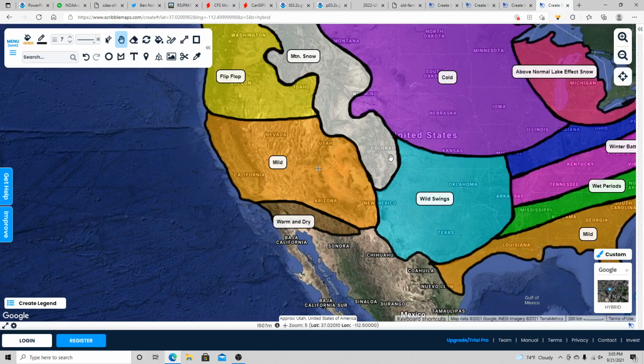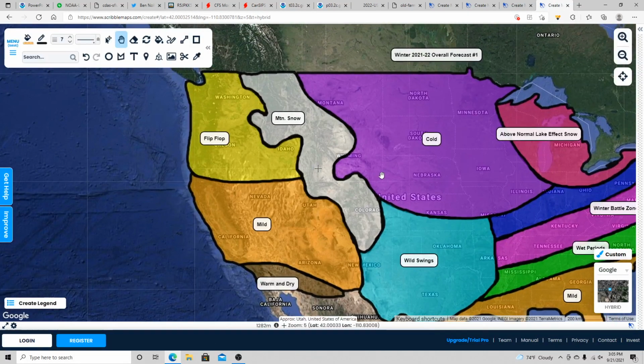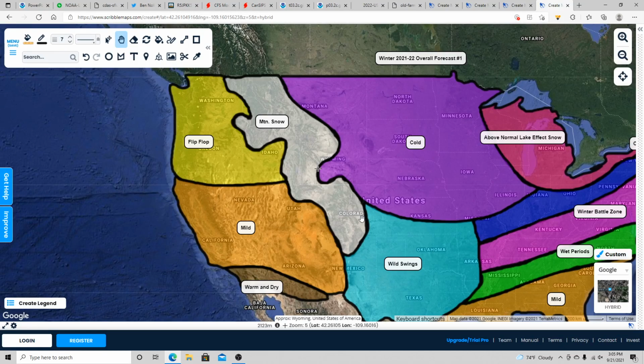And then we've got a small area across parts of Southern California, Arizona, and parts of New Mexico in that warm and dry area as well. And then across the Rockies, I think it's going to be a very typical mountain snow.